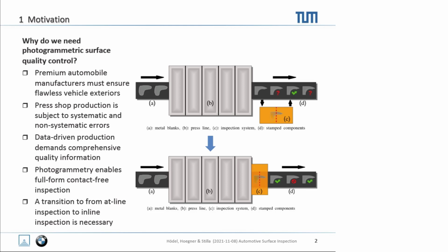So to begin, why do we need photogrammetric surface quality control? Well, plain and simple, automobile manufacturers, especially premium manufacturers, need to ensure flawless vehicle exteriors to keep customers satisfied. And press shop production, where the components are made out of blanks of sheet metal, is a very error-prone process. There are many complicating factors that can lead to systematic and non-systematic errors, and in order to detect all defects, a 100% inline inspection is needed.